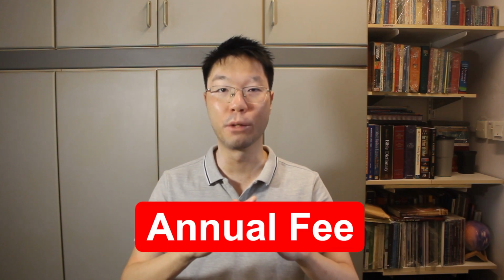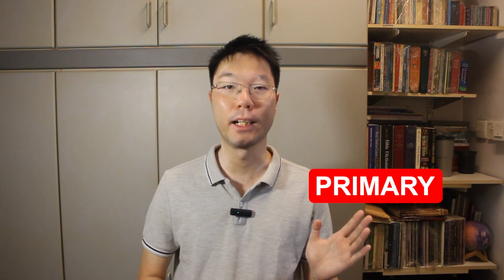And then there is no annual fee for both the primary card and the supplementary card. Because with some credit cards, the primary card may have no annual fee, but the supplementary card may have an annual fee, or maybe the other way around. The primary card has an annual fee, but the supplementary card has no annual fee.